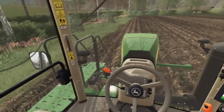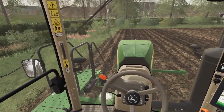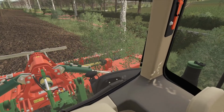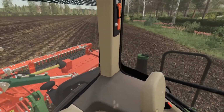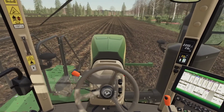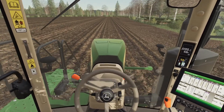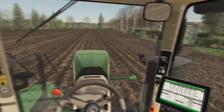Both the fields to our left there are ours, as is another one just to the other side of that one. A mixture of big and small fields. I could load this power harrow on this tractor. There we wait. A small bit to fill in to the right.